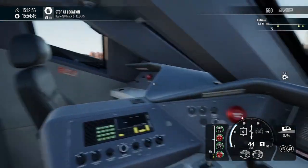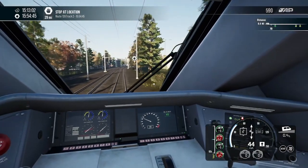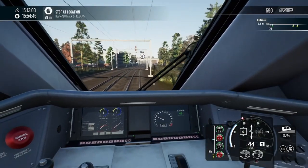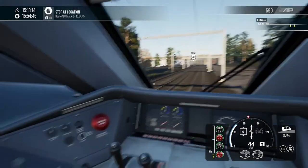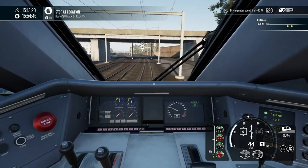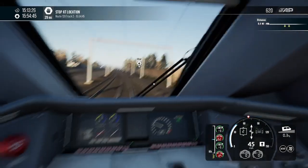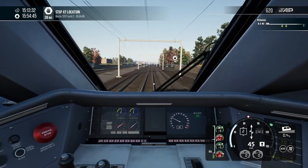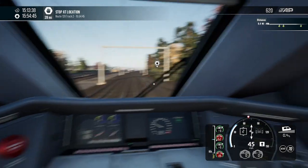Attention passengers, welcome aboard your Acela service to Boston, stopping at Route 128, Boston Back Bay, and finally, Boston South Station. So sit back and relax and enjoy the ride. That is all. We hope you have a pleasant journey with us on the Acela Express.